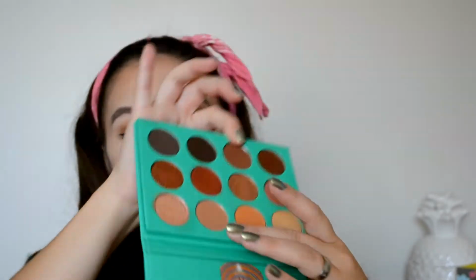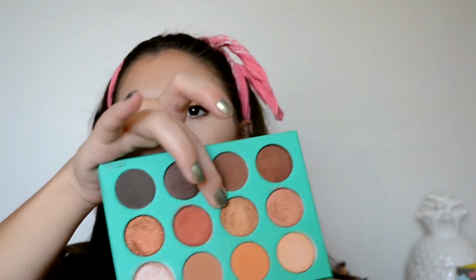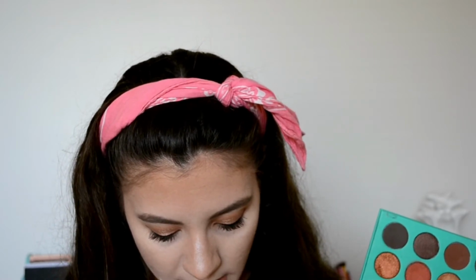I used the dark brown, the transition, the midway brown, and then I used this shimmering copper all over the eye. That was really pretty. I didn't take a picture of a lot of these because I'm a monster.